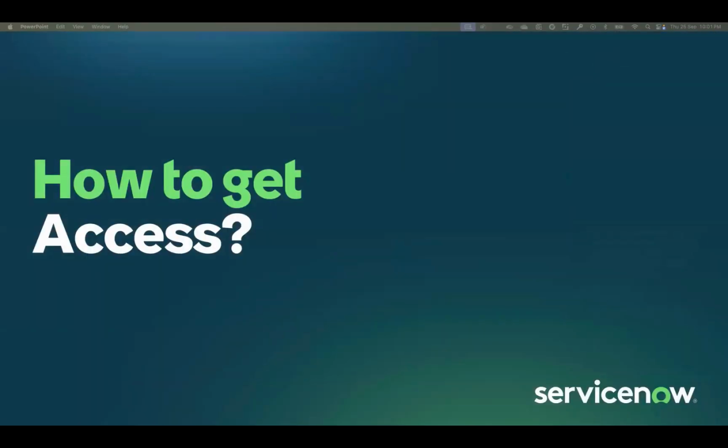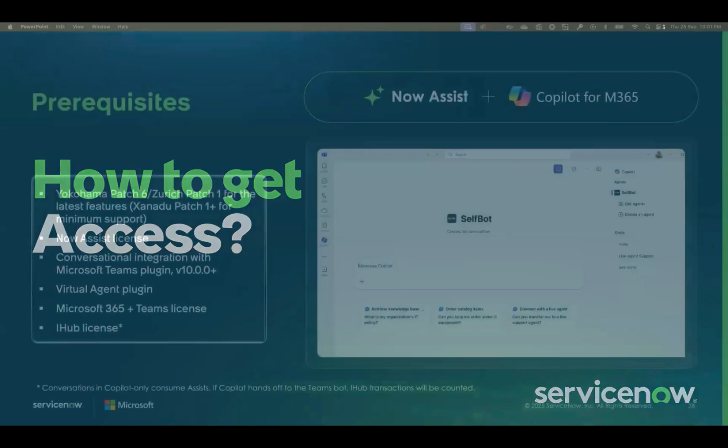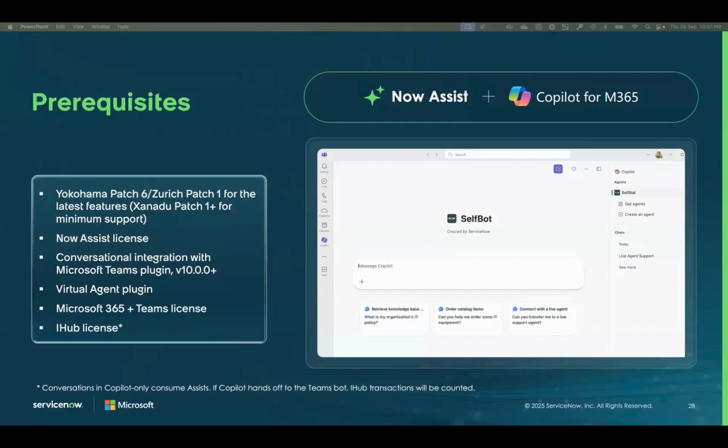Okay, and now how do we get access to all these super awesome and cool capabilities? There are some prerequisites for this. If you want the latest features that we launched, one of them is the custom engine agent implementation. While we saw in that demo, when I requested a catalog item for a laptop, it continued in the Copilot itself. It did not take us out of Copilot. That is something that comes with your custom engine agent implementation.